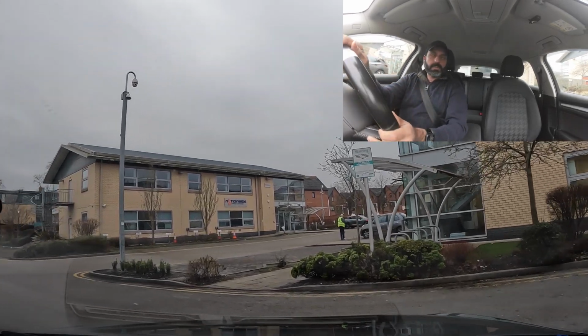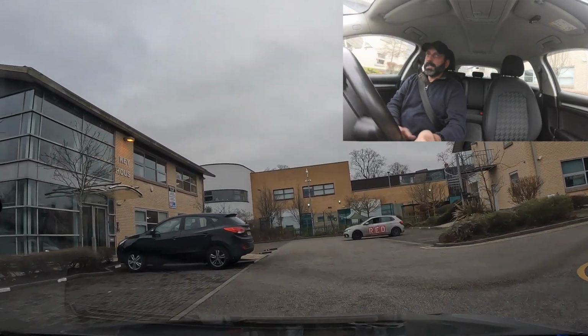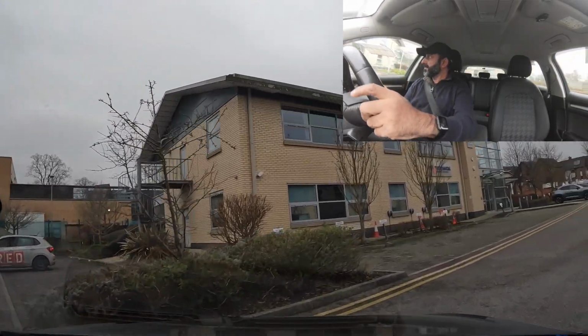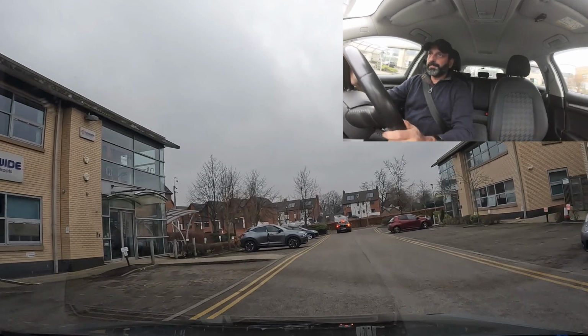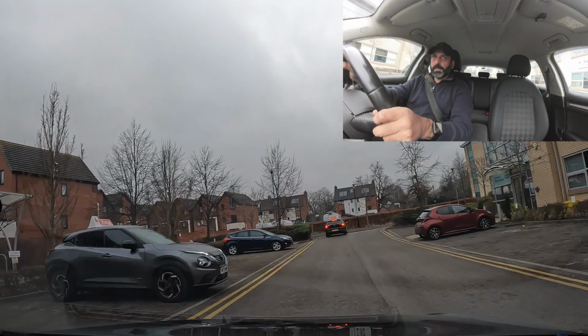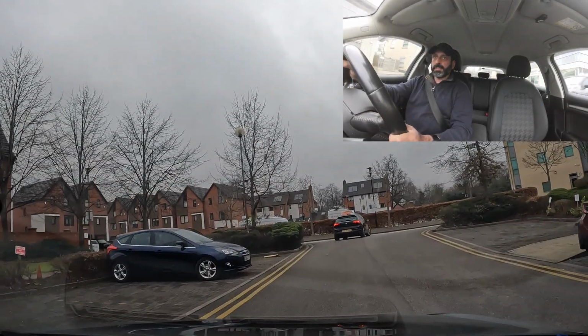So when we come out, I will press the button on the sat nav as well. It's turning right. Mirror, signal, then right at the end of the road. Turn right, then bear right. Speed is 10 miles an hour on these roads in the surrounding area of the test centre.